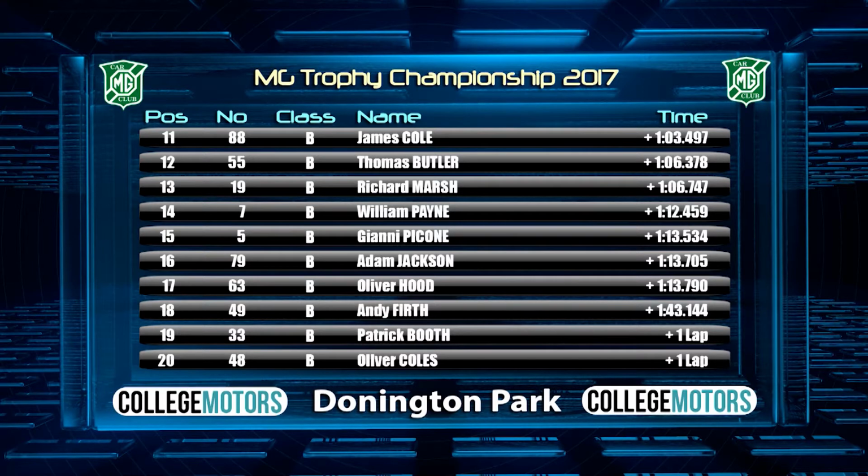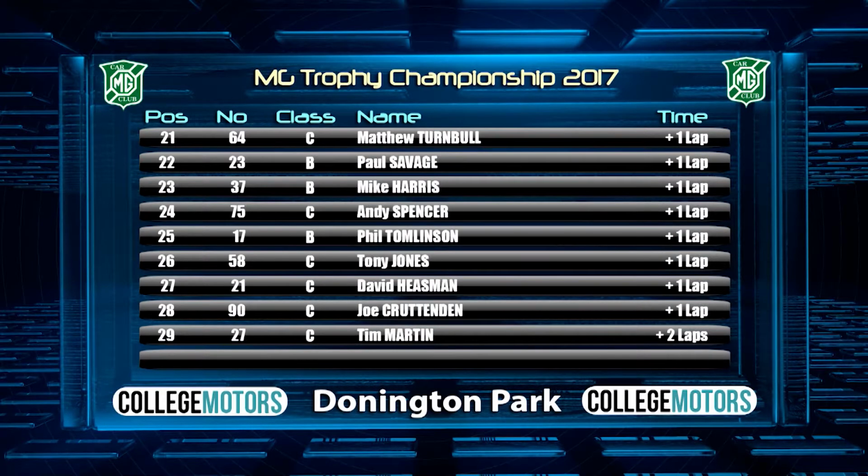Ollie Coles in 20th, 21st goes to Class C winner Matt Turnbull, congratulations to him. Then Paul Savage and Mike Harris, Andy Spencer second in C, then Phil Tomlinson, Tony Jones third in Class C, David Heisman, Joe Cruttenden and Tim Martin completing the finishers, and Doug Cole is with Barry.